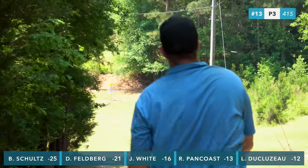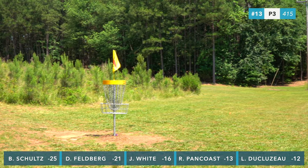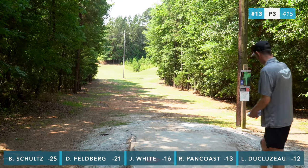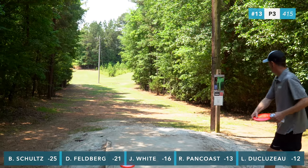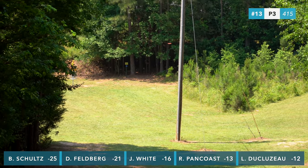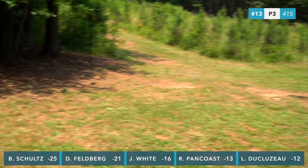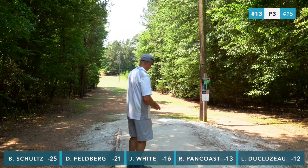Ross, right hand, backhand, goes around the telephone pole. Stay out of the tall stuff. No. Barry wants to make up for that last hole. Right hand, backhand, and just smooths. Probably a rock, I don't know. It looked like a mid-range. Past the basket. 25 feet. Great drive.